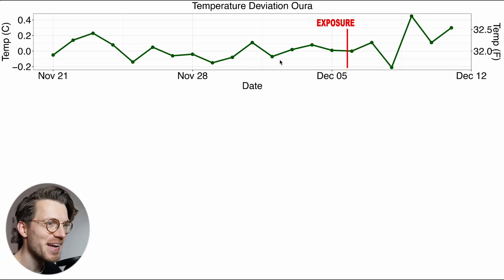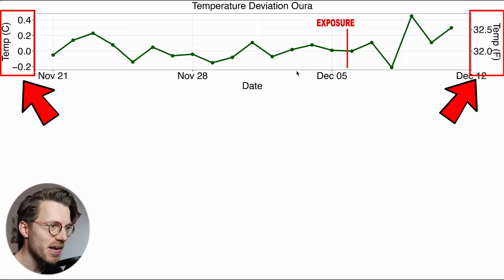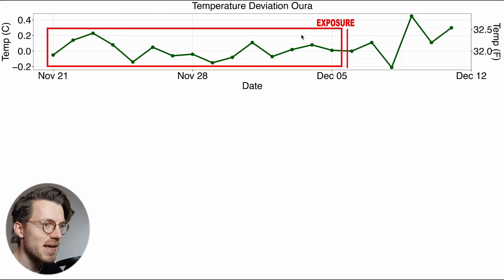Let's start off by looking at the temperature deviations for each night measured by the Oura Ring 3, which is displayed in this plot right here. Now, the Oura Ring actually measures deviations in skin temperature, so not absolute temperature, which is displayed here on the vertical axis in both degrees Celsius and degrees Fahrenheit. Now, each dot here is a single night of measurements, and in red I indicated the moment I was most likely exposed to someone who turned out to be COVID positive, and this is most likely the moment I got infected. And as you can see, I also included about 2 weeks of baseline data before the actual exposure.